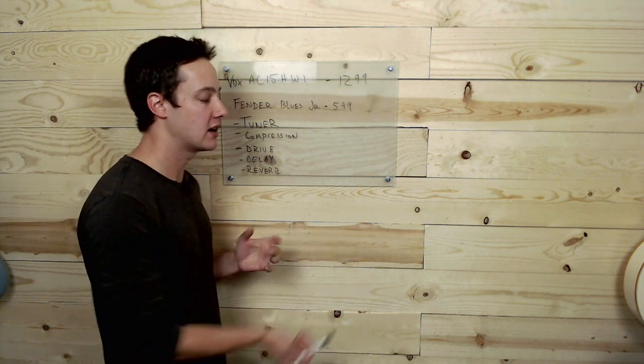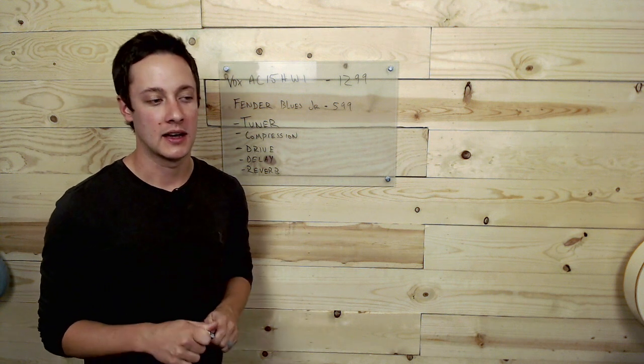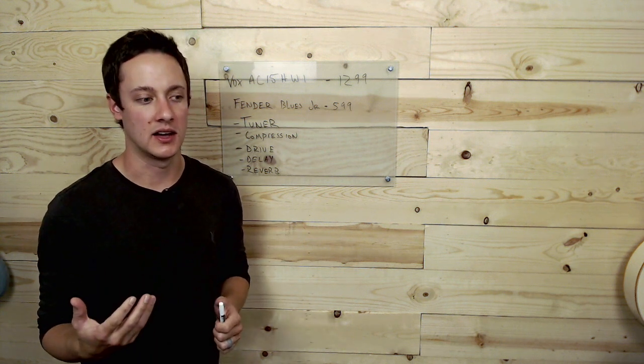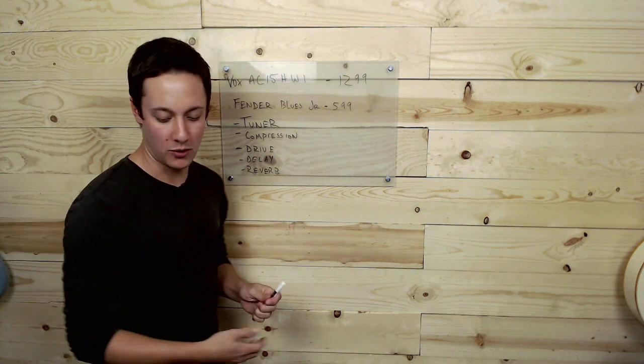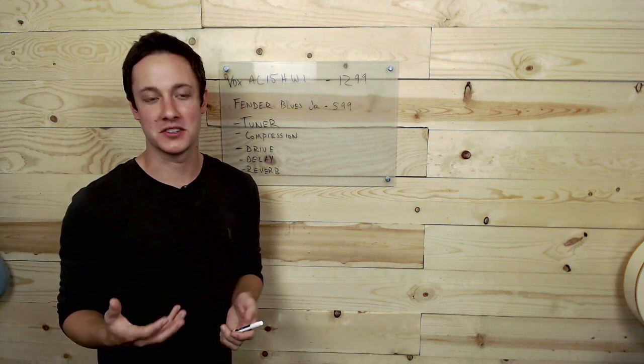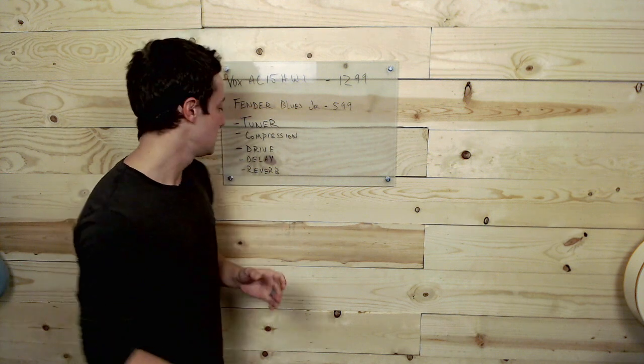You can get the hand-wired version or the stock, how do you say it? Hand-wired or just the production line version.